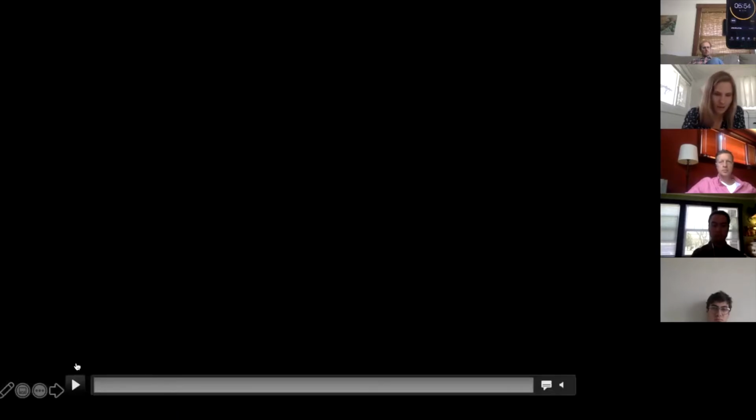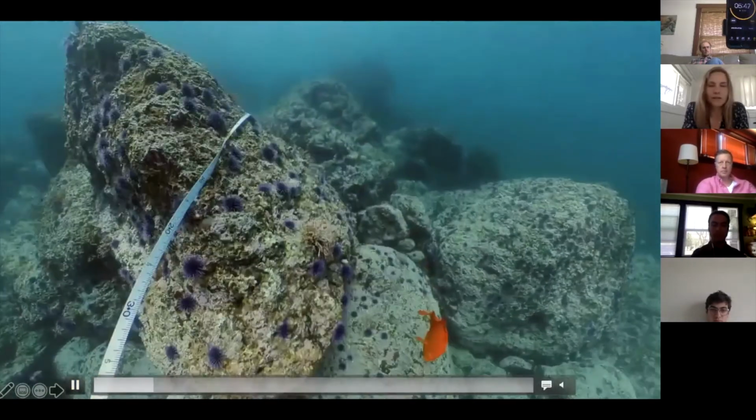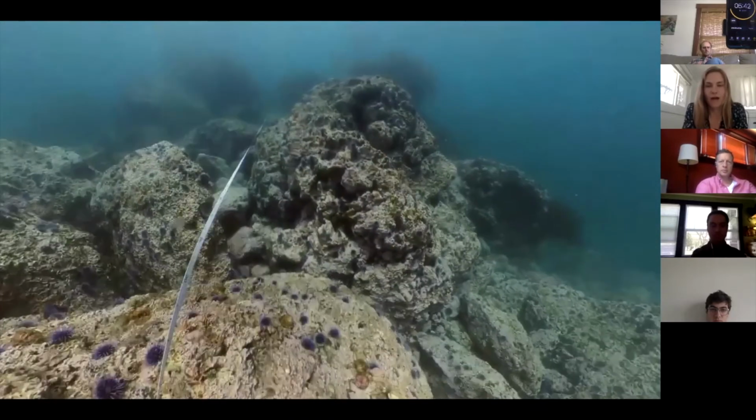So now I'm going to take you all on a quick dive so we can see these environments. This here is an urchin barren. You can see that the urchins are out on the reef, they're searching for food, and there are not a lot of predators around.